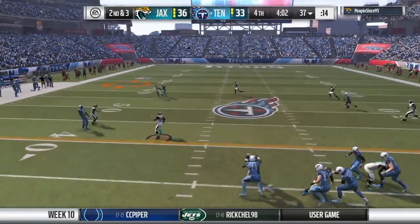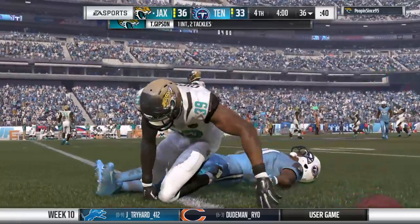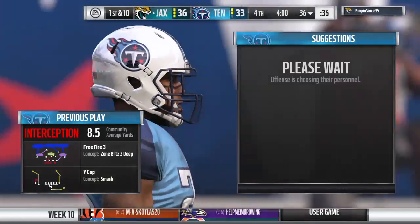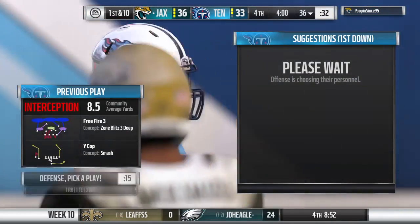Now Osweiler. And this throw will be intercepted. Picked off by Tashawn Gibson. And they take possession of the football and have it at the 36-yard line. And out now comes Jacksonville as they get ready to go.